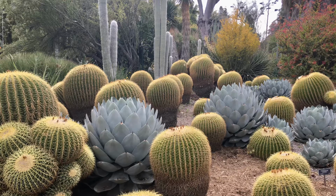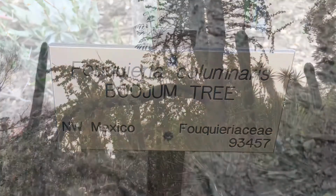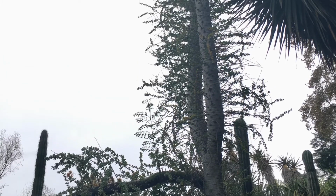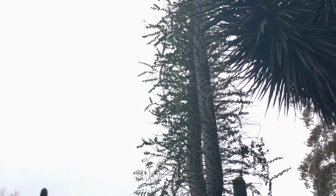The next desert plant is called the Fouquieria columnaris. Also known as the bosom tree, it is a spiny and tall desert plant. They are tree-like succulents with water-storing trunks and branches with tiny leaves. They are native to the west coast of Baja California, specifically the Sonoran Desert.